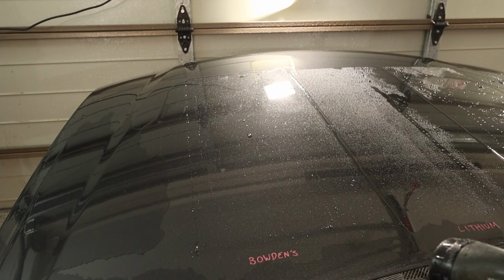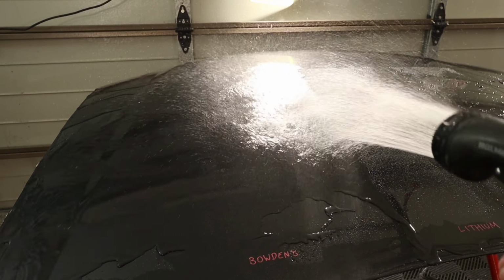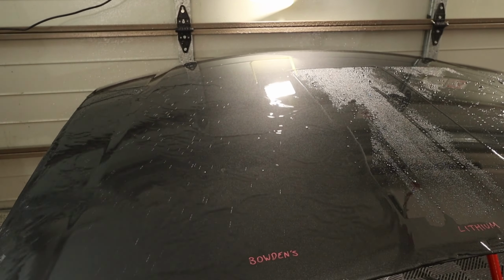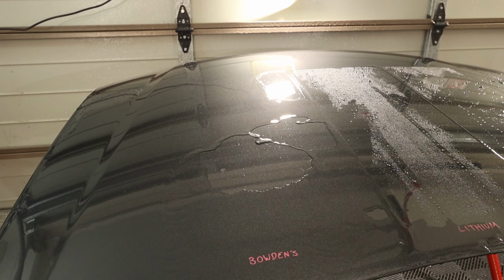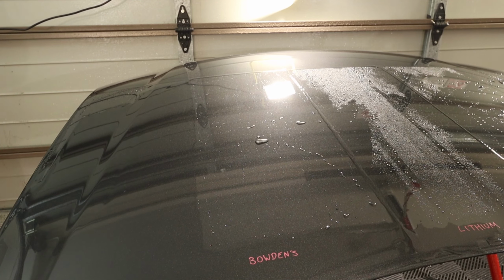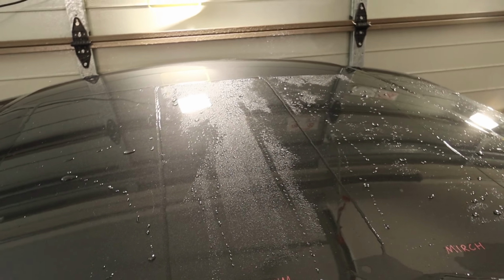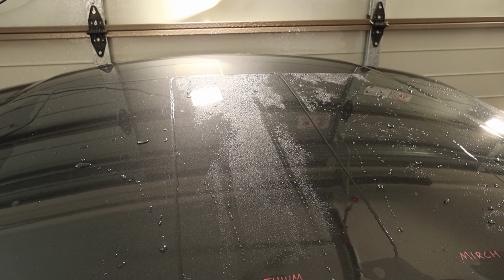So let's go with the Bowden's own. So it's been sort of on its way out for a bit, but still hanging on. So yeah, completely flood that section. And yeah, still sheeting that water off pretty well. And yeah, I feel like that actually did better than the last update, surprisingly, but still going good pretty much for 3.5 months. Next up, the Lithium.